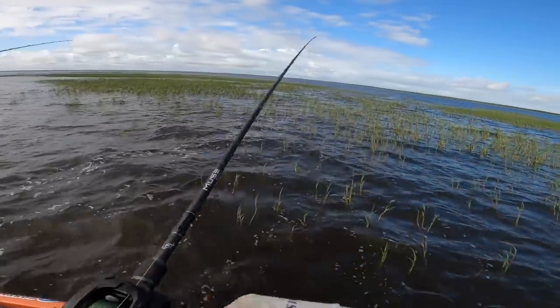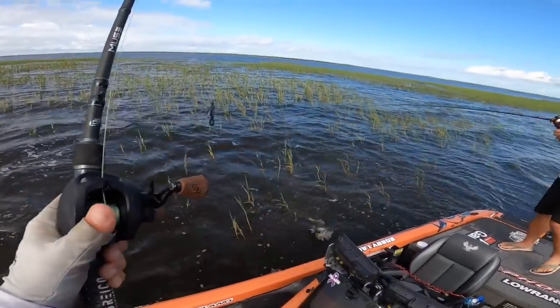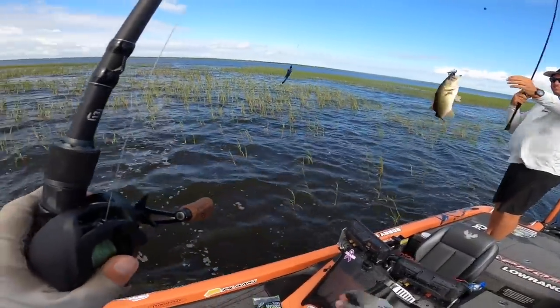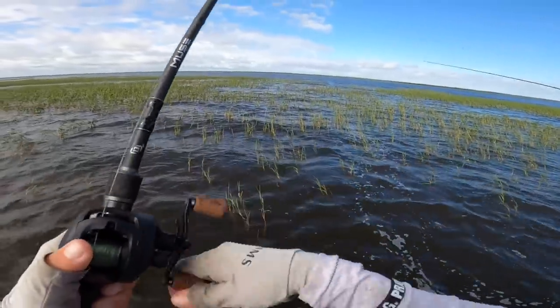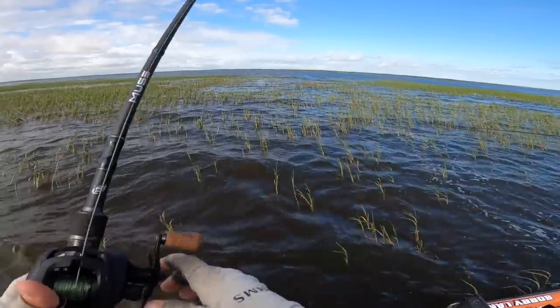Is that a good one? I don't know. What a fish. I mean, he's just catching some everywhere. It's a fish. When you cracked into him, it looked like it might have been a big one.